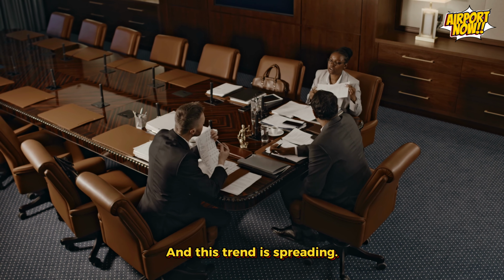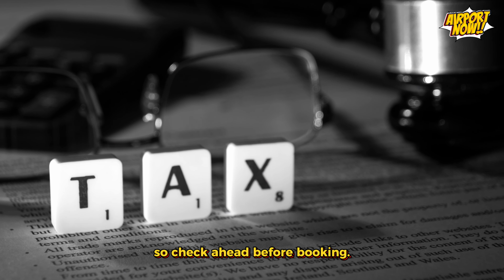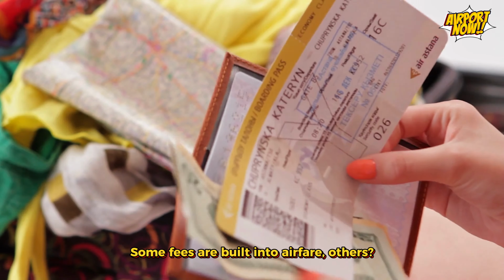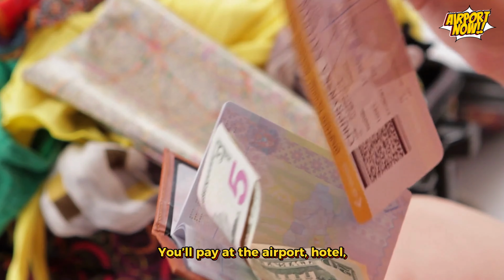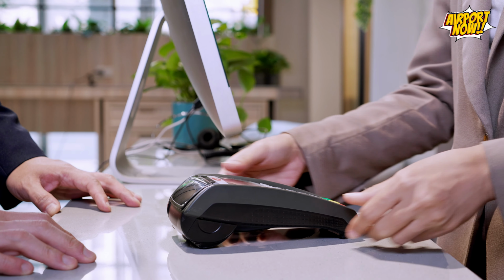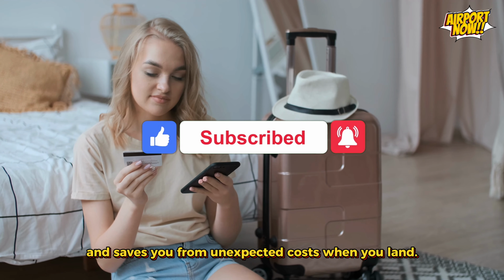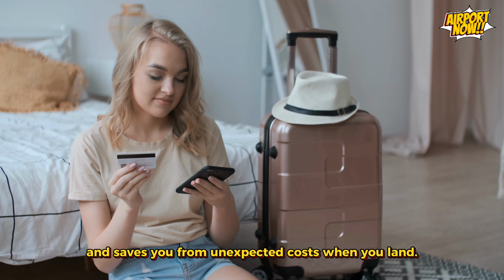And this trend is spreading. More countries are considering similar moves, so check ahead before booking. Some fees are built into airfare, others you'll pay at the airport, hotel, or even tourist attractions. It won't break the bank, but knowing in advance helps you budget better and saves you from unexpected costs when you land.